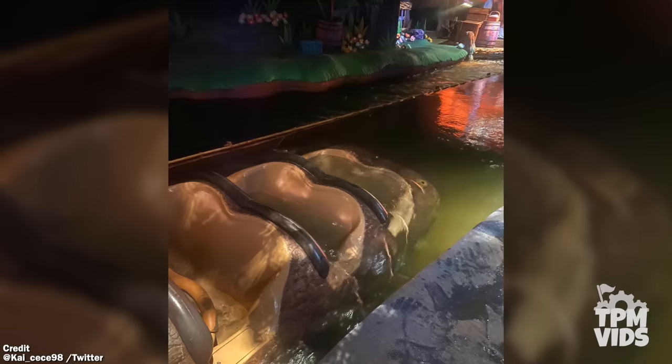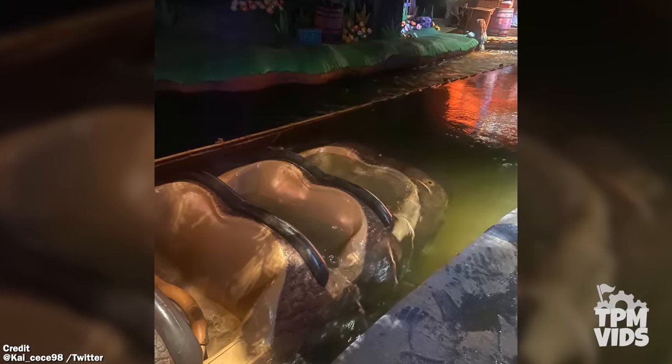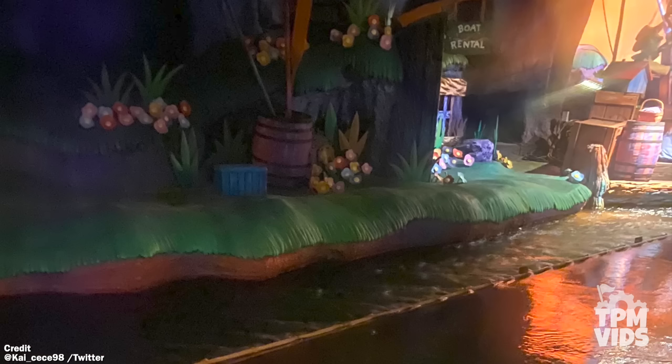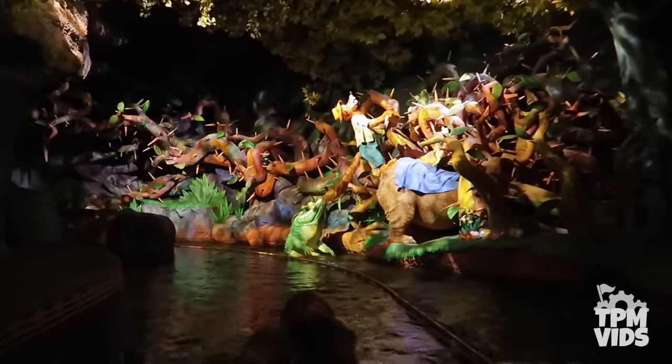Now, when this happened back in 2020, it was an extremely rare occurrence, but according to former cast members, it had happened in the past before everyone had a camera in their pocket. It's kind of ironic, though, that behind them there's a sign that said boat rentals, which would be very helpful in this situation. But sinking logs became a lot more common.